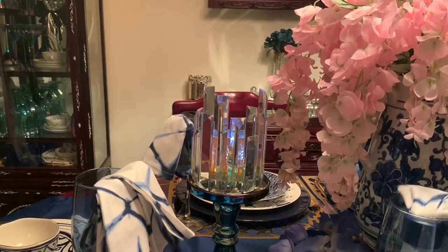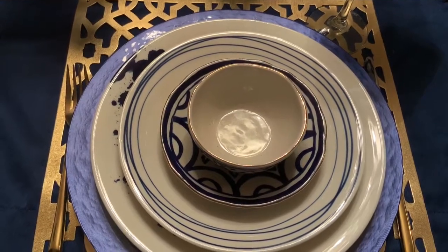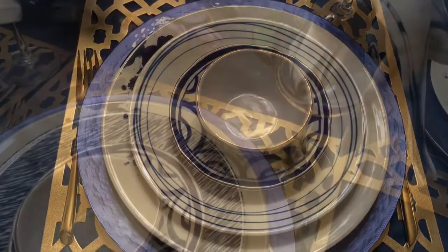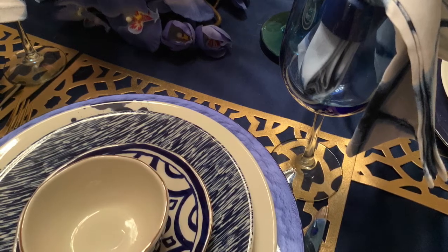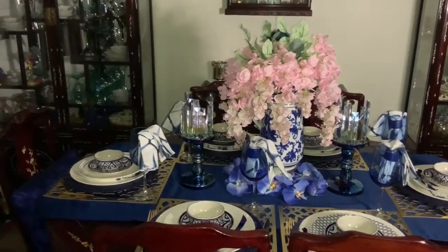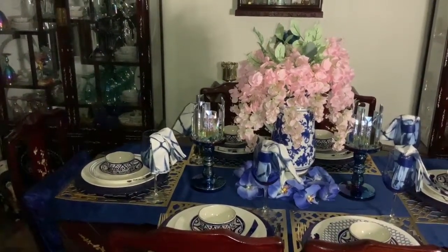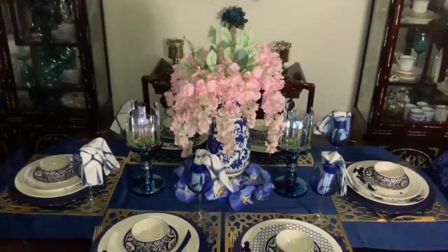I got them from TJ Maxx or Marshalls several years ago. The dessert bowl and the bread plate are from Hobby Lobby. I got those several years ago.